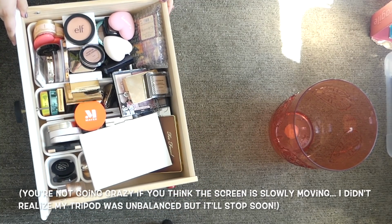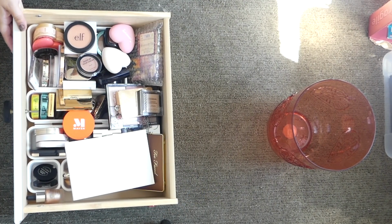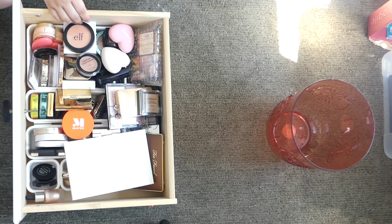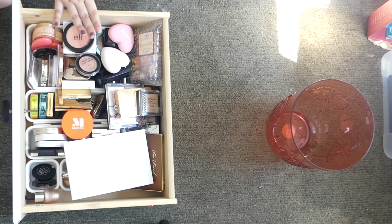But Cassie of the current time, I think that's about as straight as I can get that drawer, but Cassie of the current time doesn't have much time. So let's get to getting.